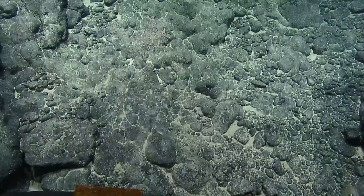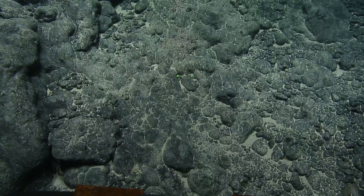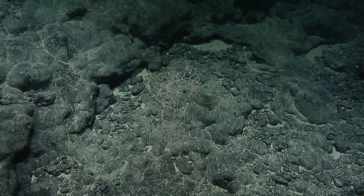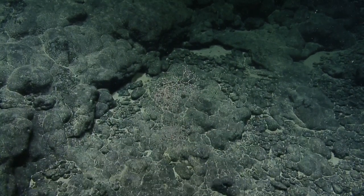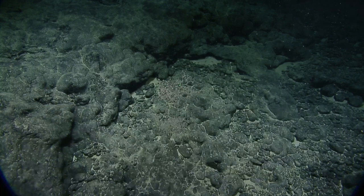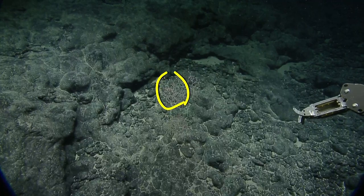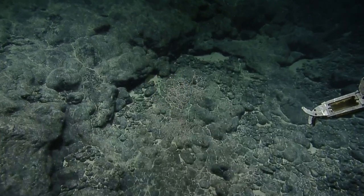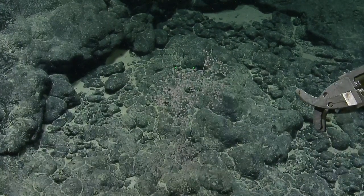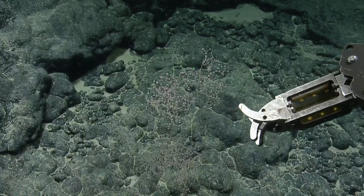Where'd our victim go? Oh, there he is. Uh-huh. Our victim. Sorry, our delicate biological sample. Are you good there? Seem to be stable? So far so good. Get the arm out, we'll see what happens. Might be a bit far away. Nope. No, oh, I see it in bubble. You see that, Steve? Zoom in there, Steve. That's good. Zoom in a bit more.